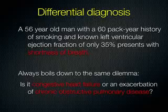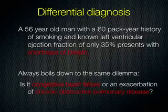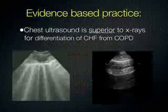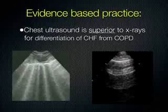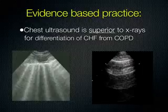Is it chronic obstructive pulmonary disease? Because he's got a 60-pack year history of smoking, and sometimes it's very difficult to feather out whether someone's in CHF or having COPD. And the way you do this is with ultrasound. It could not be easier to do this particular ultrasound. So this, I think, is definitely one of the top 10 ultrasounds that every emergency physician should know.